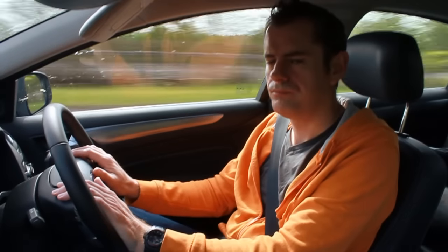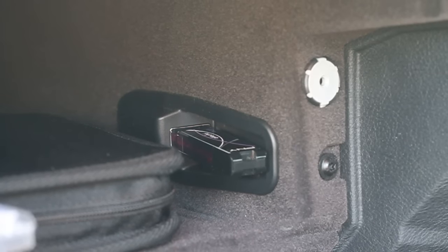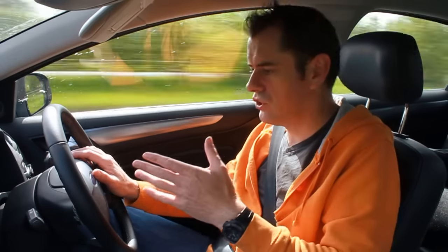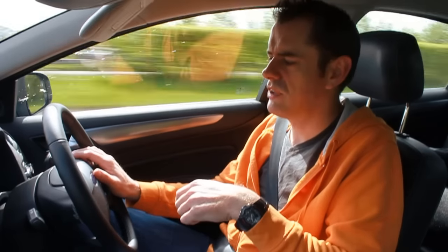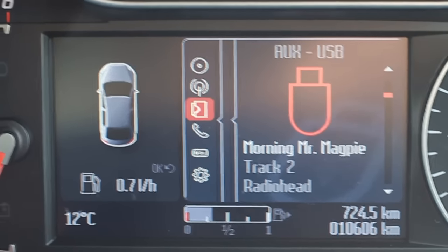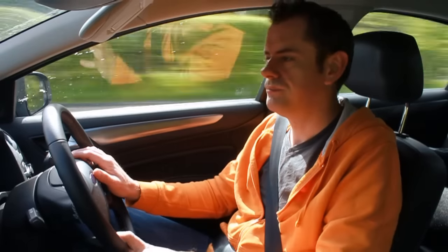There you are. Now, there's also a USB port, and it's in a glove box. Have a look. If you own a Mondeo, look in your glove box. I bet you didn't notice you had a USB port in there. And it will take a little USB key plugged straight into it, and it accepts it immediately onto the screen here in front of me. It actually tells me the track names, and it allows me to flick back and forward through all the folders and menus, and I can play any song I want, and it's superb. The sound quality is brilliant, the speaker quality is fantastic. That Sony stereo is one of the best in the business.